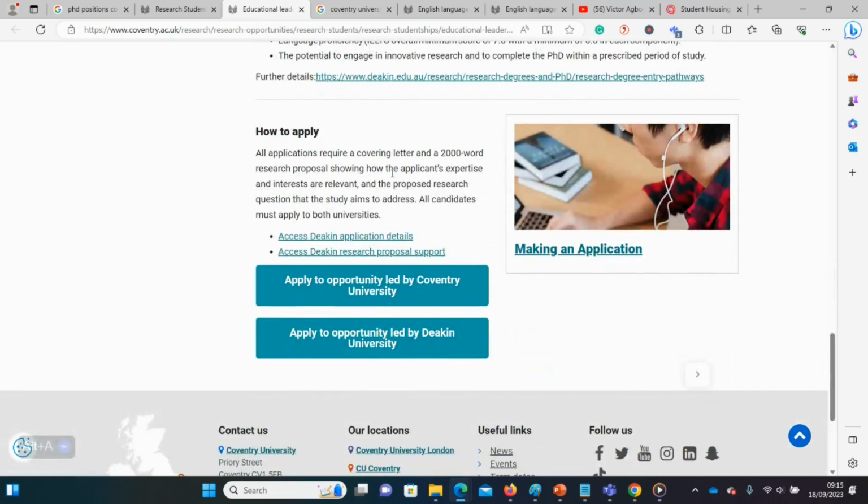So how do you apply? The application link is here. But I want to point your attention towards this. So this particular position requires a 2,000 word research proposal. However, in the proposal, you also have to show your expertise, as they call it, and a proposal that will address the research question. So this might not be the case for every position that we will see here. It depends from position to position. So check for your own position.